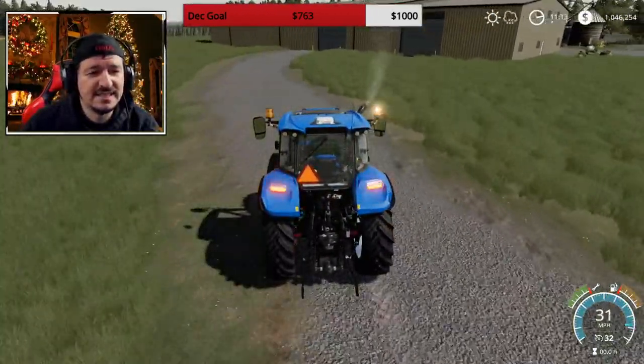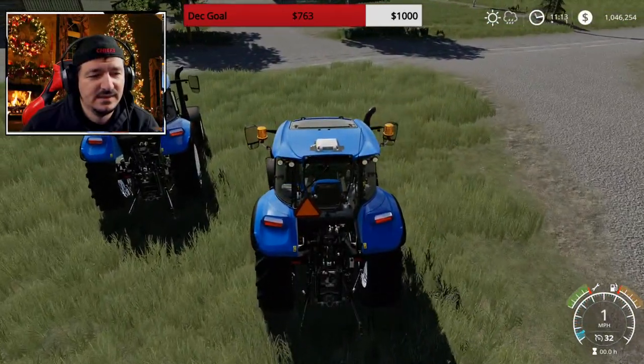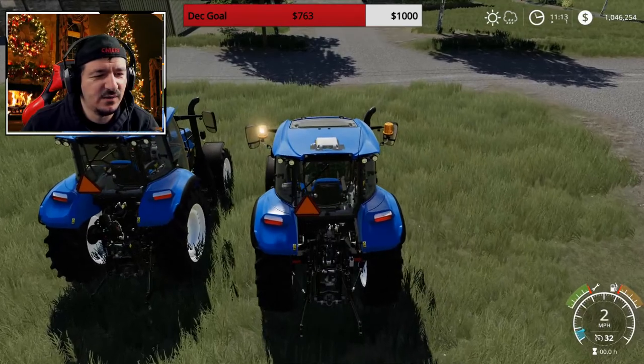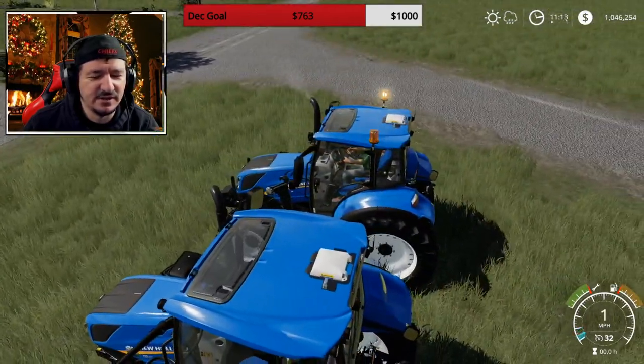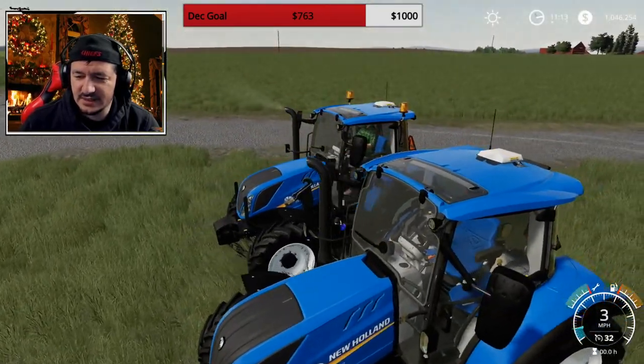That, you know, it's exactly the same. I think you can change it from kilometers to miles per hour. Yeah, but it's not right, because no matter what, it's still going to be saying 32 kilometers per hour. Small frame on the tractor, yes.